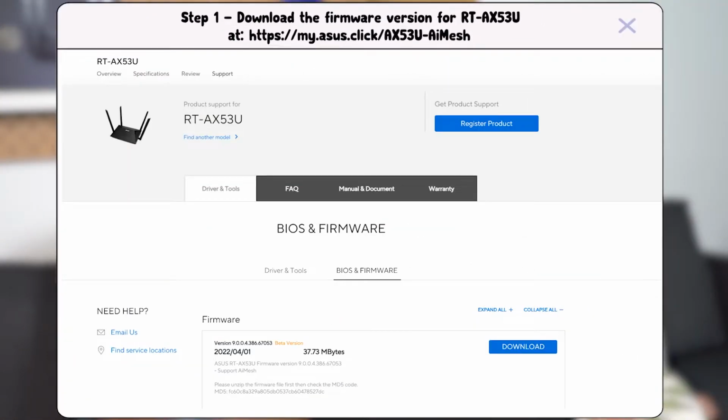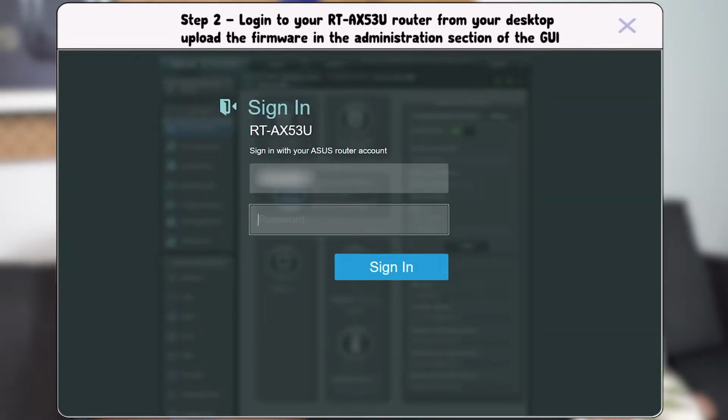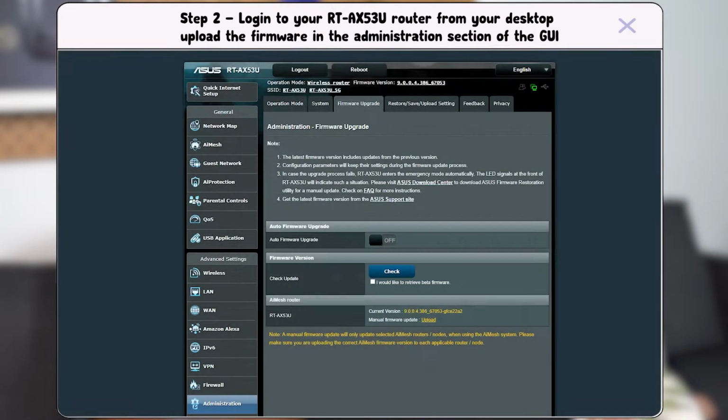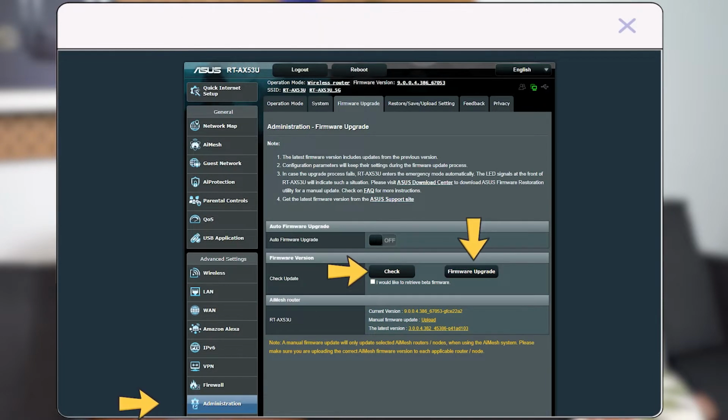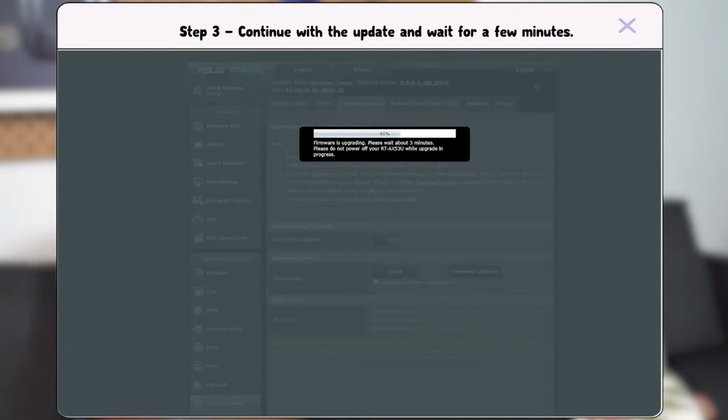Step 1. Download the latest firmware version for RT-AX53U router. Step 2. Log in to your RT-AX53U router from your desktop. Upload the firmware in the administration section of the GUI. Step 3. Continue with the update and wait for a few minutes.